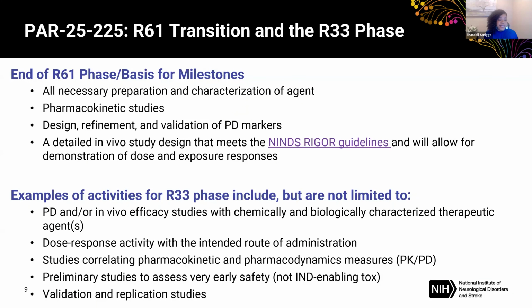What that will mean is that at the end of the R61, we should see successful completion of all necessary preparation and characterization of your proposed therapeutic agent, all PK studies, design, refinement, and validation of your PD markers. And you should also have a further refined and validated in vivo study design, such as an animal model that meets the NINDS rigor guidelines that will allow demonstration of dose and exposure responses.